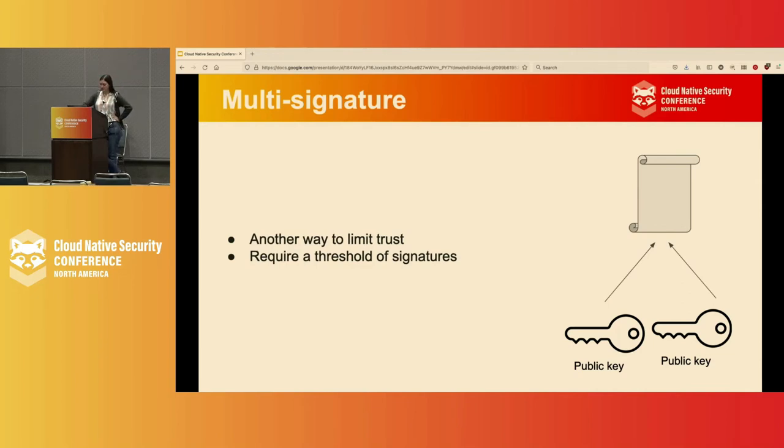And you can set these thresholds to whatever you want, depending on the criticality of the particular piece or of the process. There are also ways you can achieve similar multi-signature properties using different cryptographic primitives, if you want a fancy way to do this, with variations like sharding of keys and other technologies to achieve a more enforceable version of the same property.